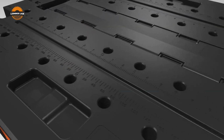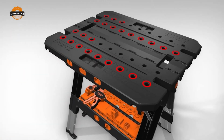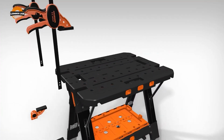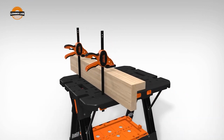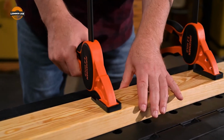As a workbench, it offers a wide tabletop with built-in measuring lines and over 30 holes, which are handy for all kinds of clamping setups. You get 4 trigger clamps, 2 medium and 2 light duty, and both large and small bench dogs. These help hold your work steady, whether it's flat or needs to be clamped from above.